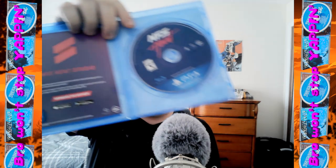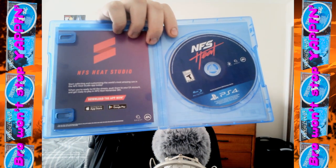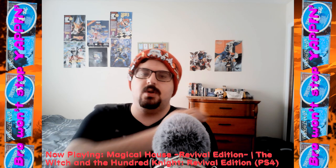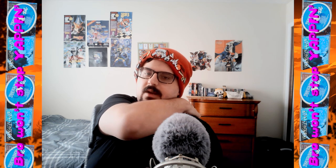Need for Speed Heat comes with a thing telling you to download the app, which I'm never going to do. The game itself is pretty feature complete on the disc. There's a whole online mode, which EA wants you to log into the EA ecosystem, the sort of EA account they want you to put in, but I decided to skip that every single time and just play offline and play single player. I know they really want you to play multiplayer, but that's not what I'm playing this for. I know EA also has like a very strict banning system for words they think are inappropriate.